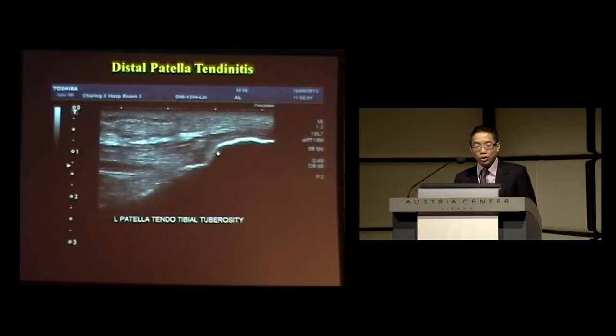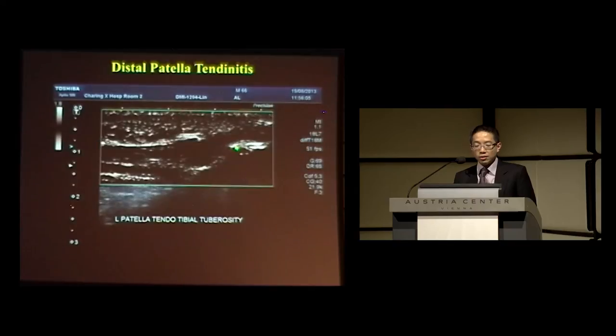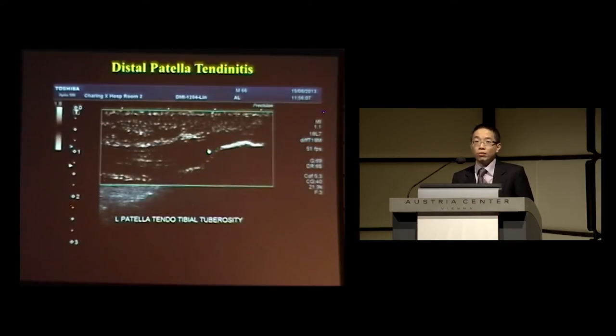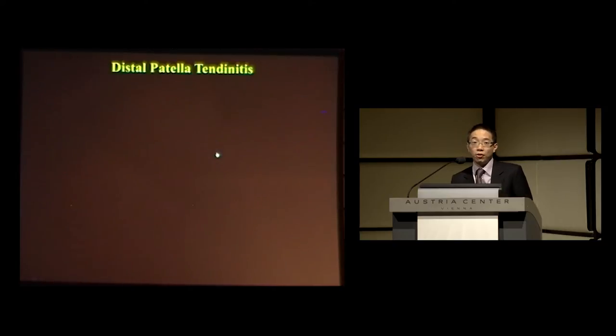Watch what happens when we turn on SMI. This is the region of interest to watch. Suddenly, you see this meshwork of extra vessels indicating that there is extravascularity in this portion of the tendon and a tendonitis. So I was confident to give this patient a steroid injection into that region.